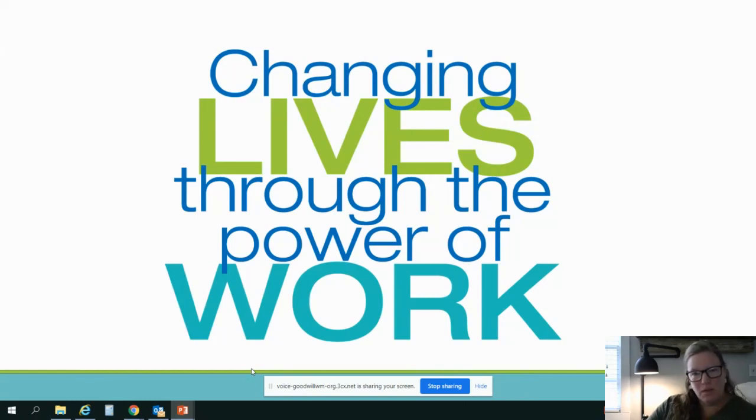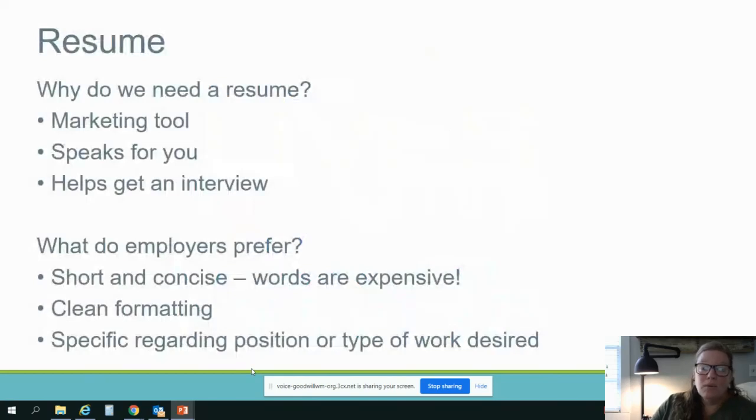So, the first question we need to ask ourselves if you've never created a resume is, why do we need one? Why do we need a resume? Think of your resume as your billboard. It's your marketing tool that is going to allow you to show a piece of yourself to prospective employers in the hopes of getting an interview. It speaks for you, and its entire goal or purpose is to get you an interview where you can go in person and really sell yourself in the hopes of getting employment.